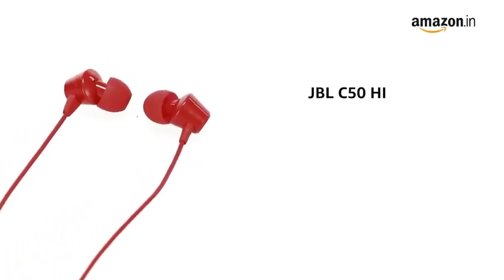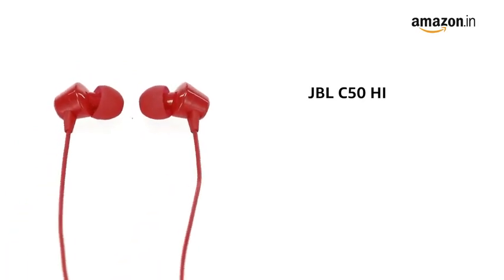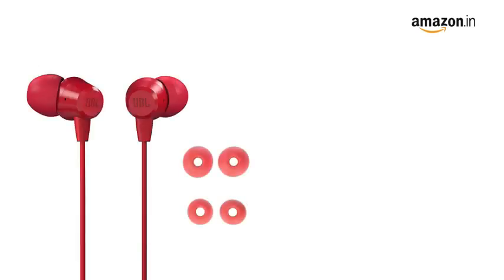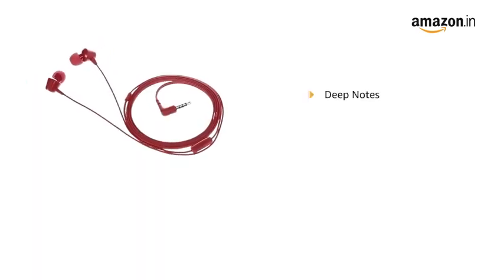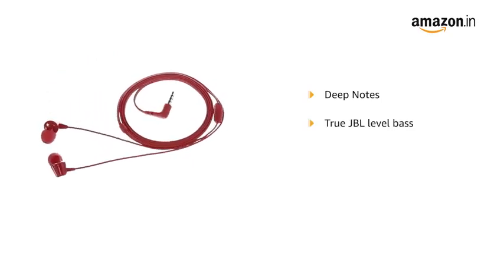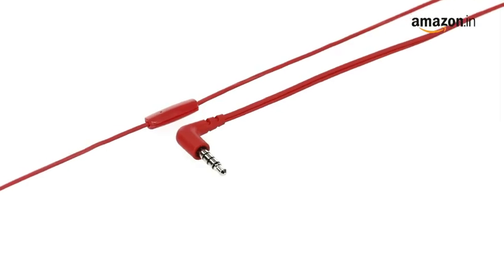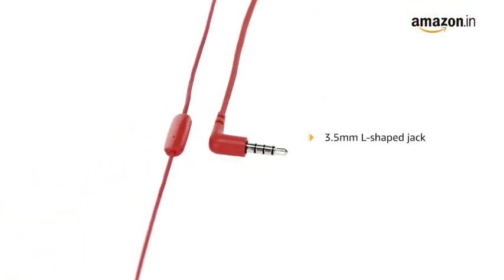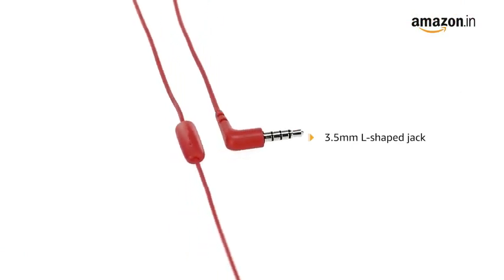Presenting the JBL C50HI. These are in-ear headphones with mic. The wired headphone comes with 3 sizes of earplugs and an angled fit, which makes the earphones more comfortable to be worn for longer hours. Experience deepened notes with true JBL level bass response, making everyday musical journey more appealing. The 3.5mm L-shaped jack helps in easier connection with cases and in connecting with laptops.